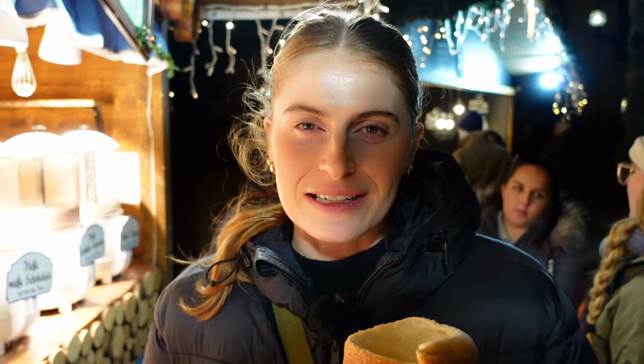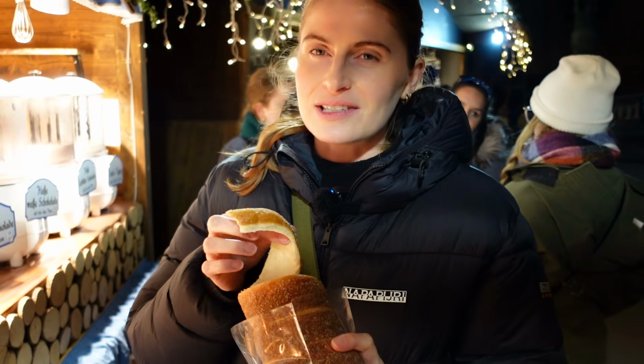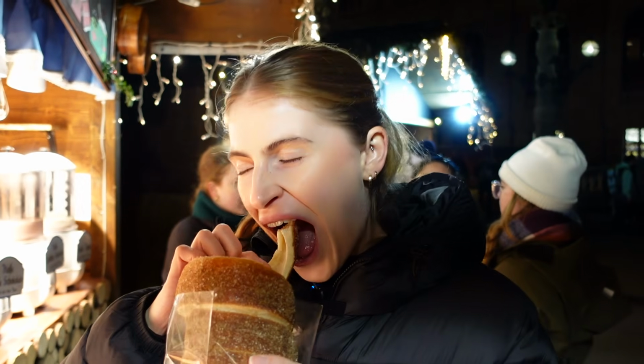Nice. So we finally got the chimney cake. I really like this because it's basically just like a pancake batter wrapped in cinnamon and sugar. But it's kind of in a doughy center.